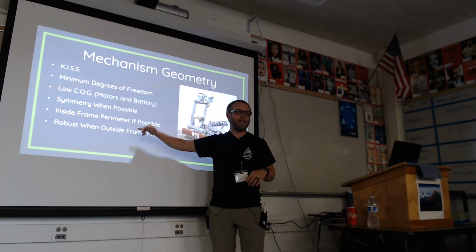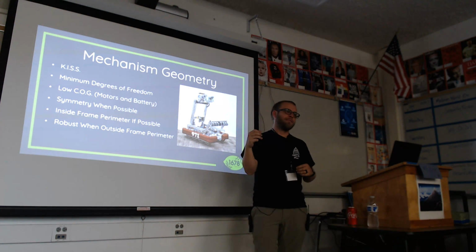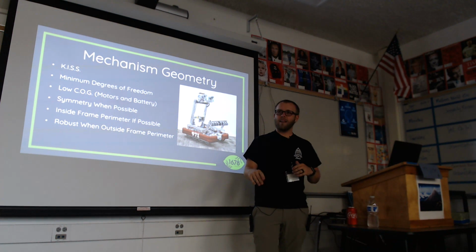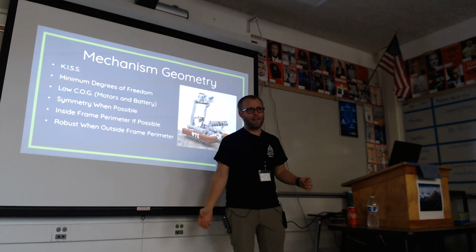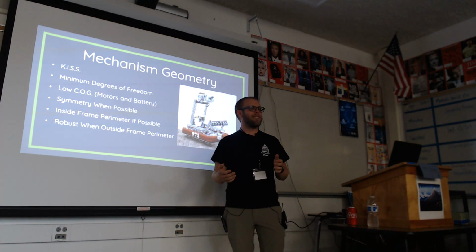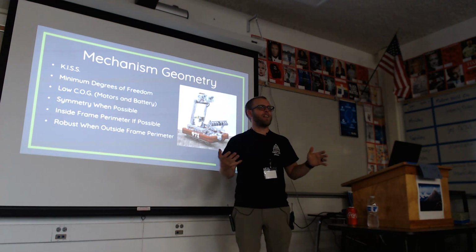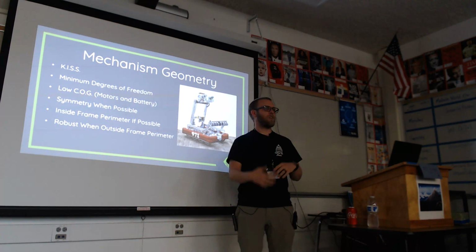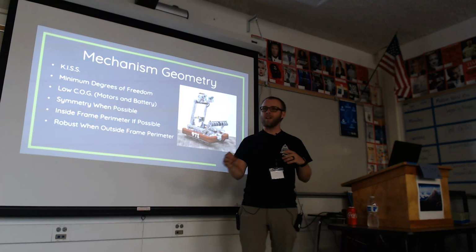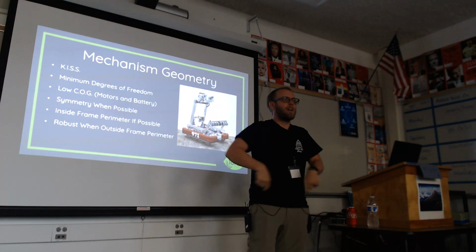Another important aspect is staying inside your frame perimeter. A lot of times, you see teams that are super excited about this intake they made, right? But they didn't maybe make it as robust as they could have, and they're using it, it's working great, and then they run into a wall, and then the whole robot crumbles into pieces, right? So it's really important that you keep as much stuff of your robot inside your frame perimeter during the match.